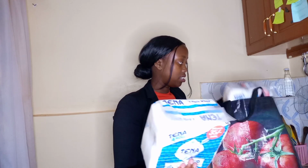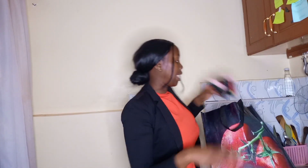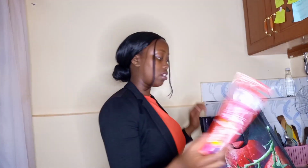I got two from the local shop. And then I got serviettes. I got toilet paper, tissue paper, and it has the offer of the new one, so just go to Naivas, we're gonna check it out. And then I got Ace toilet cleaner. I got the sponges. I got Morning Fresh. I got foil. I got Colgate.